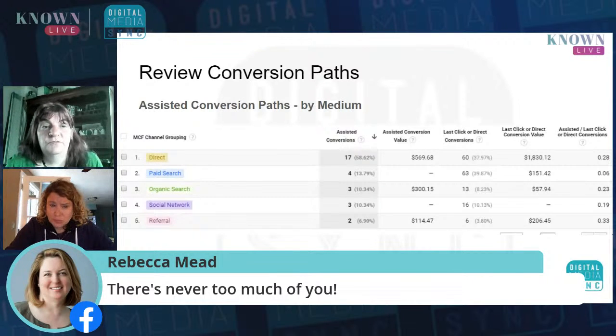That may direct the last click conversion. That meant that the very last thing that they did was go directly to the site. Direct gets the attribution. Assisted conversion means that, let's try another one. So referral. So it was an email, but the email came after somebody may have signed up.